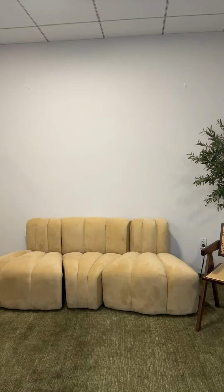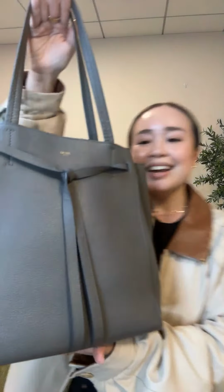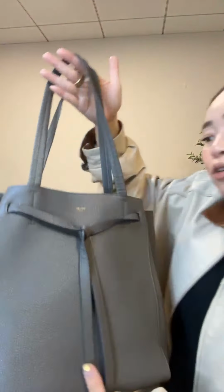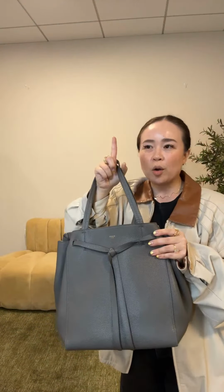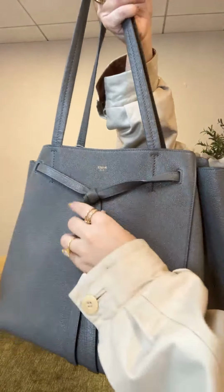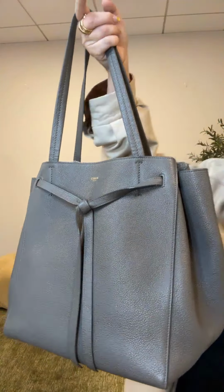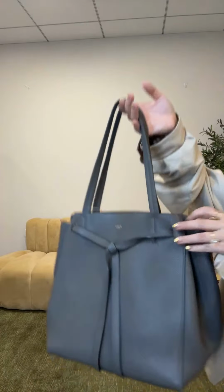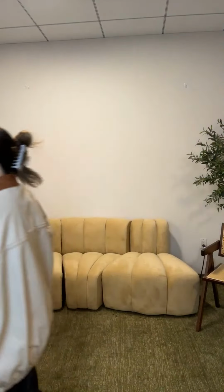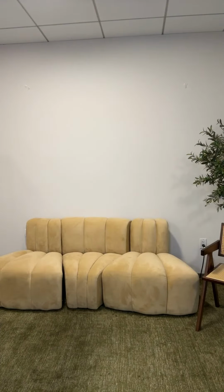$22.99. Next up, the Celine Cabas size small phantom tote bag. It kind of reminds me of the Row Park totes, but make it Celine. I love this belted detail in the front. Beautiful elephant gray color. This is how she looks on, and she's going to drop at $7.49. $7.49. I have 3 minutes before the bags drop, by the way. 3 minutes before the bags drop on FashionNica.com.